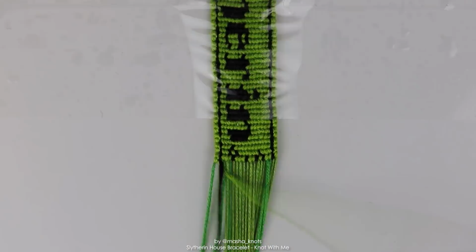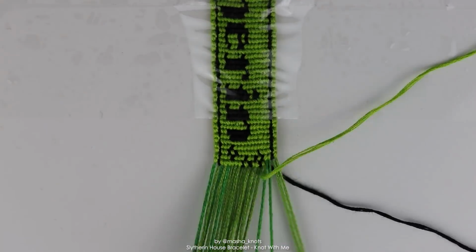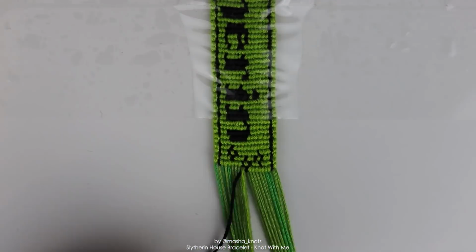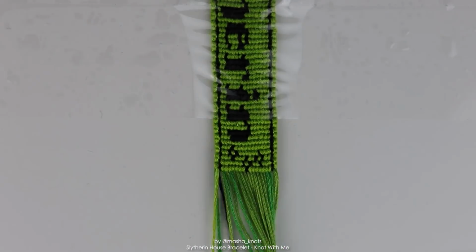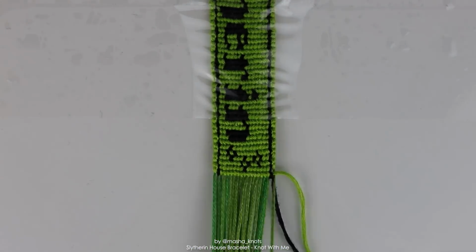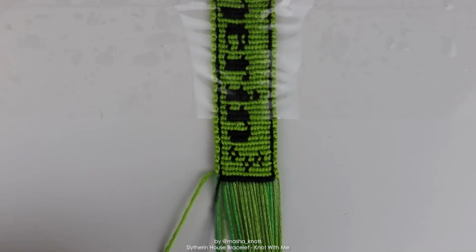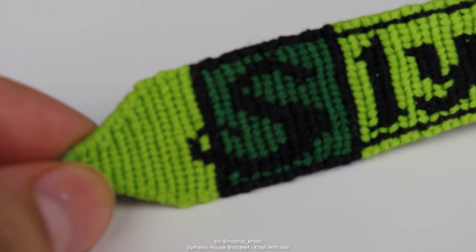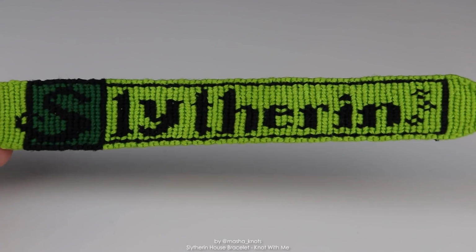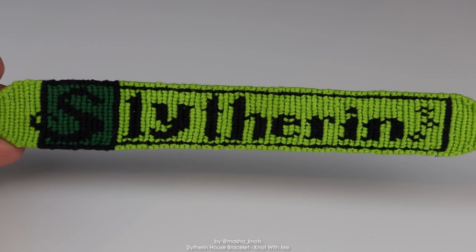But these little dots at the end of the bracelet, they always get me, because when I finish knotting the name of the house, I really just want to get the bracelet done with, and then you have to make these tiny dots at the end, and they're never ending. There's so many of them. But yeah, I'm a little bit impatient by the end of the bracelet. Making that last line of black is just so satisfying. It's like closing off this bracelet. I am done. So yeah, I'm really happy with how this one turned out.